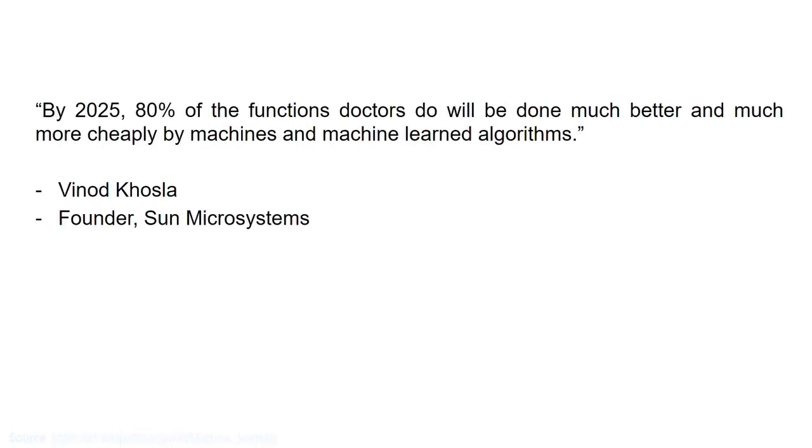We hear about AI a lot, and we hear a lot about AI and imaging in particular. Here's a quote from Vinod Khosla. He's a well-known venture capitalist. He was the founder of Sun Microsystems. And he made this very controversial quote that he said, by 2025, 80% of the functions that doctors do will be done much better and much more cheaply by machines and machine-learned algorithms, right?